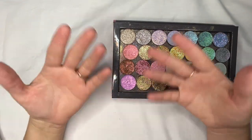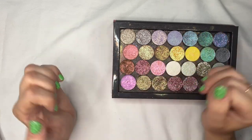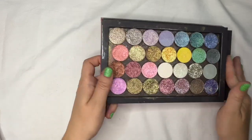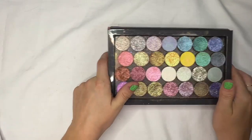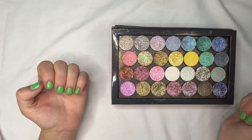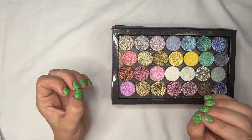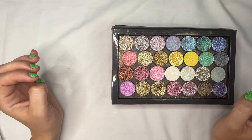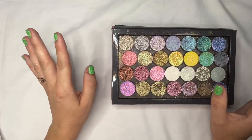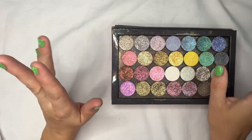Hello. Recently, I've gone a little crazy with the eyeshadow purchases. Like, the last few months have had a lot of packages coming to my door. And I know you guys have been asking about specific brands that I've been trying and what my thoughts are. So I figured today I would compile all of the brands that I've tried and do a first impressions haul.